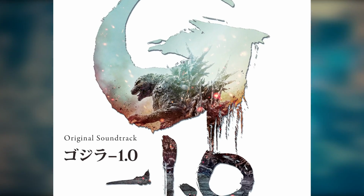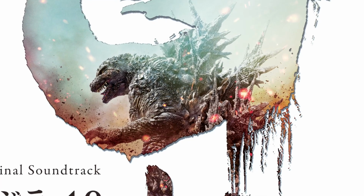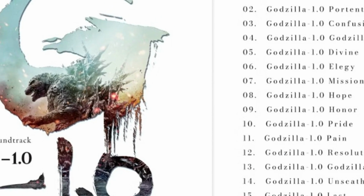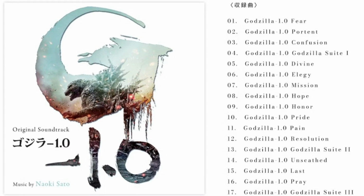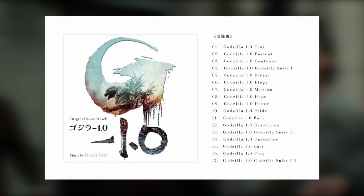Naoki Sato's Godzilla Minus One soundtrack was announced to be released on November 4th, and we got an OST poster for that. The Minus One track list was revealed. If you haven't heard the music, it is incredible. It is such an incredible soundtrack. Director Takashi Yamazaki went on to say that the score helped him a lot when making the movie. It's absolutely a brilliant score, and maybe if you guys are interested, I'll do a more official video diving into it.